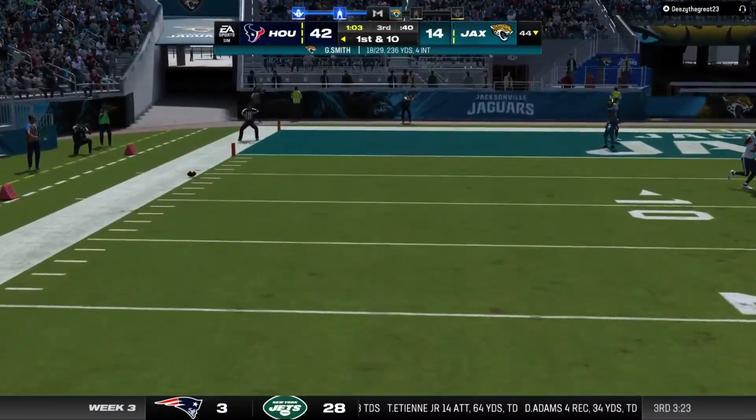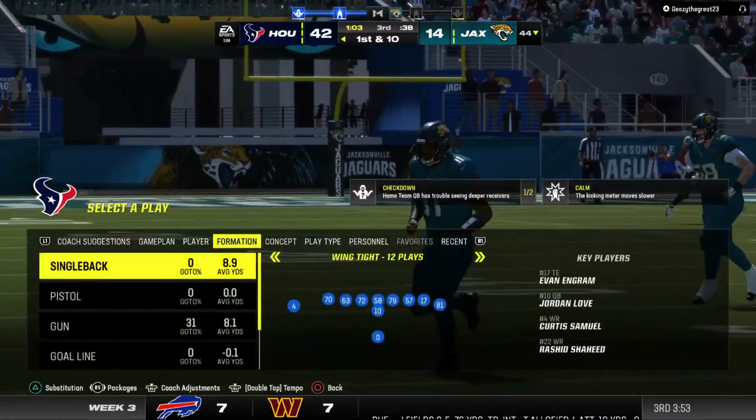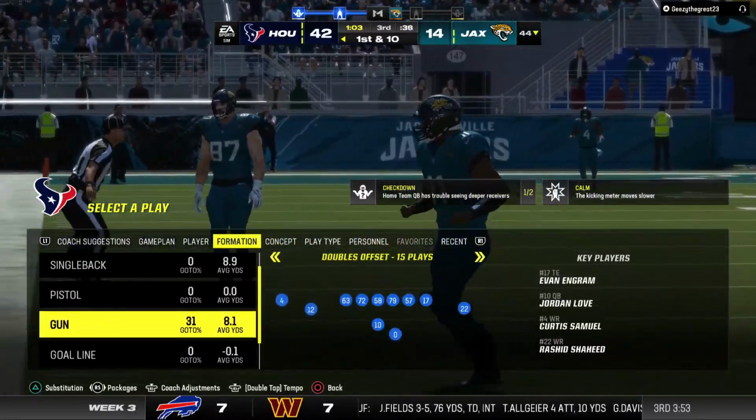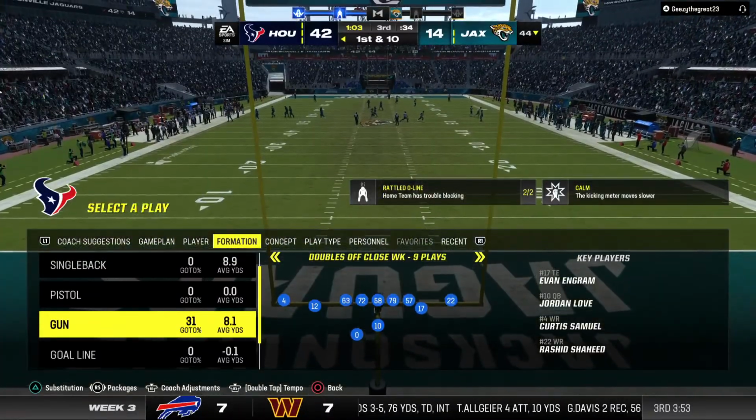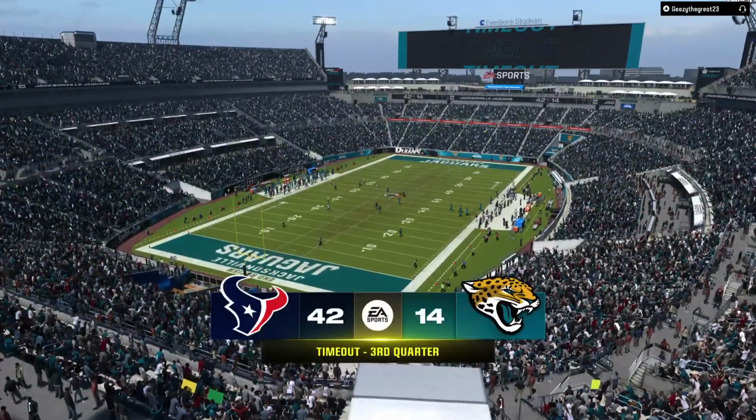Now, meanwhile, they go for it on 4th down, and my goodness, incomplete. The Jags come up empty on 4th down, and this Texans defense stands tall. So they'd converted their first 2 4th down attempts, not there. Now they're 2 for 3.